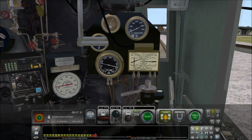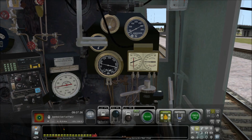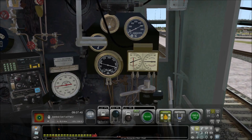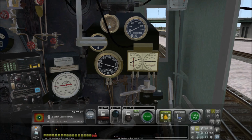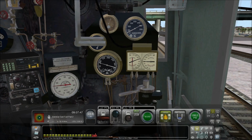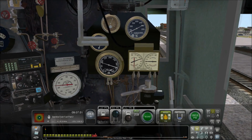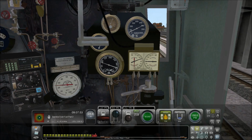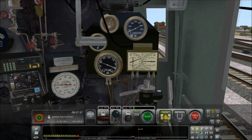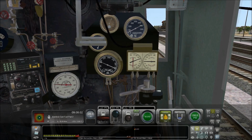So let's take the non-booster number first. We're going to take 64,800 and divide that by 48. That gives us a value of 1,350 tons. So this locomotive would be rated at probably about 1,300 tons on this ruling grade without the booster.